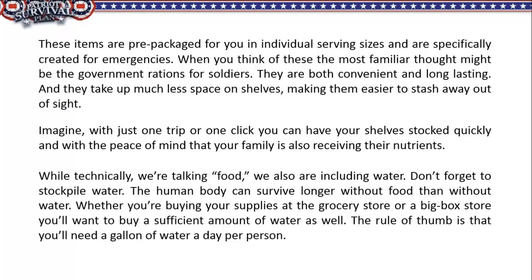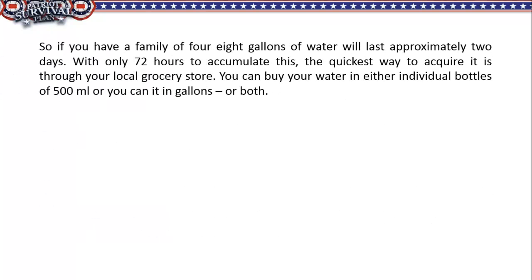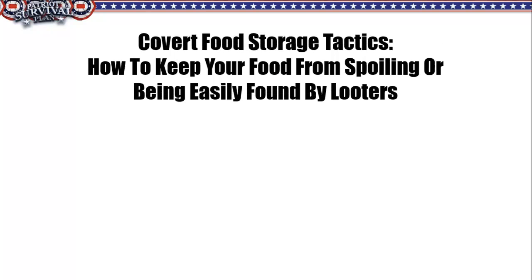Whether you're buying your supplies at the grocery store or a big box store, you'll want to buy a sufficient amount of water as well. The rule of thumb is that you'll need a gallon of water per day per person. So, if you have a family of 4, 8 gallons of water will last approximately 2 days. With only 72 hours to accumulate this, the quickest way to acquire it is through your local grocery store. You can buy your water in either individual bottles of 500 milliliters, or you can get it in gallons, or both.